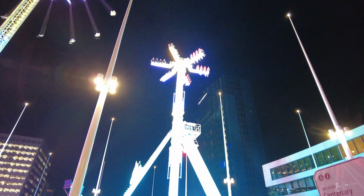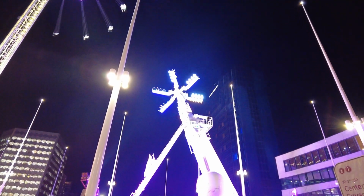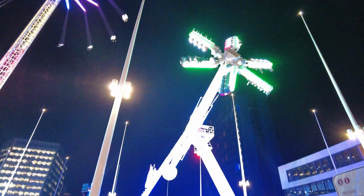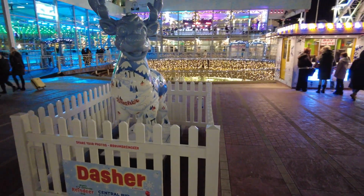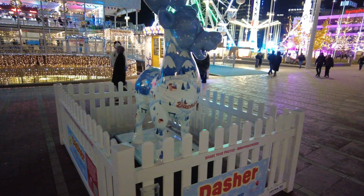But a bit like the other ride, it also must get some pretty good views from the top. And it just sits and spins before it continues to absolutely terrorise its guests. And here is Dasher, one of a number of the reindeers around Birmingham at the moment, for their art trail as well. So it's something else that you can do while you're in Birmingham at Christmas.